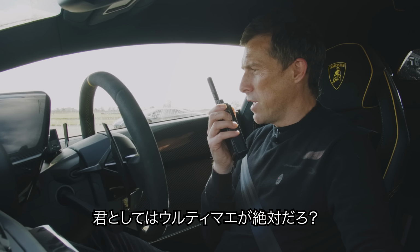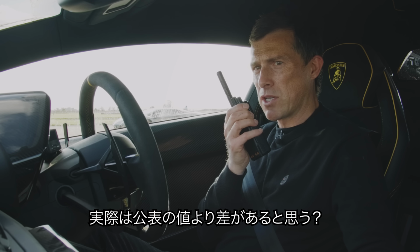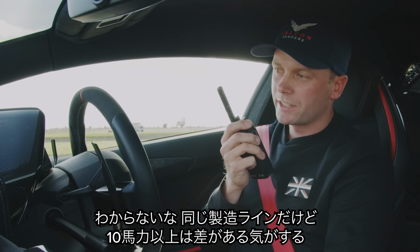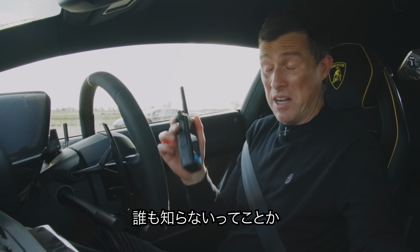We can agree then, Dean, that you won absolutely everything with your Ultimate. Do you reckon Lamborghini are maybe lying, and if we got these cars on the dyno, we'd find out that the power difference is more? Not too sure really, you know what I mean? They come off the same production line, but they've badged it with 10 horsepower more. Maybe it has got more than 10 horsepower. Who knows? We'll never know actually, will we?